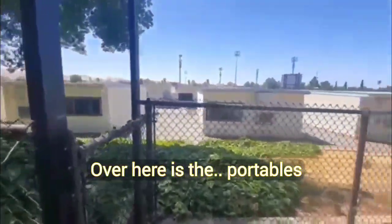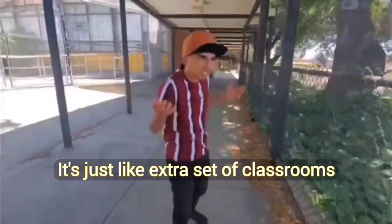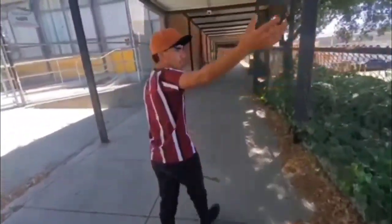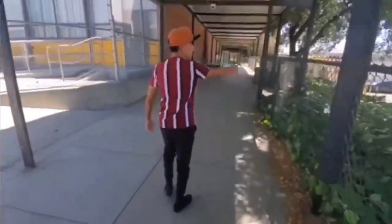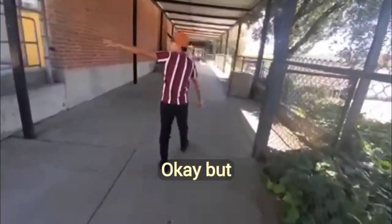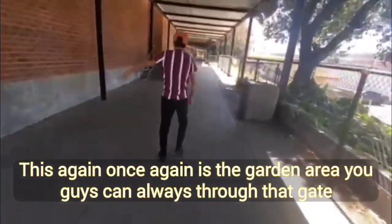Over here is the portable. It's just an extra set of classrooms because the school is so big. There are so many students, and obviously we need those extra classrooms. Oh, look, is that Dutch Tone Class? Yeah. Okay, but this, once again, is the garden area.